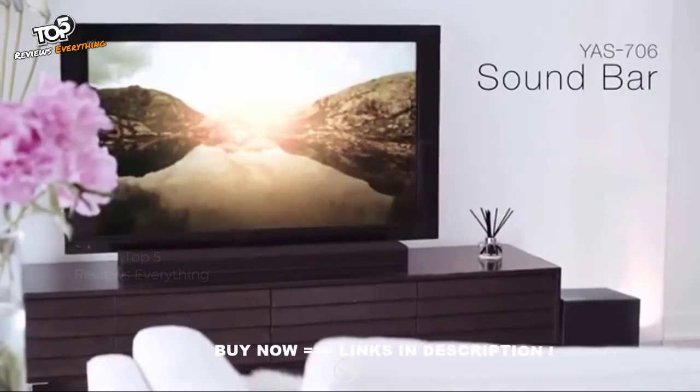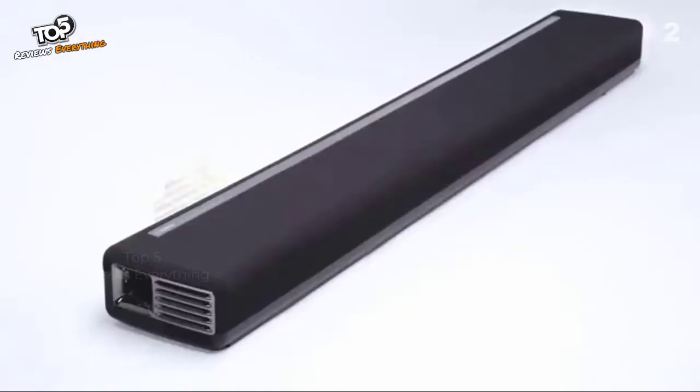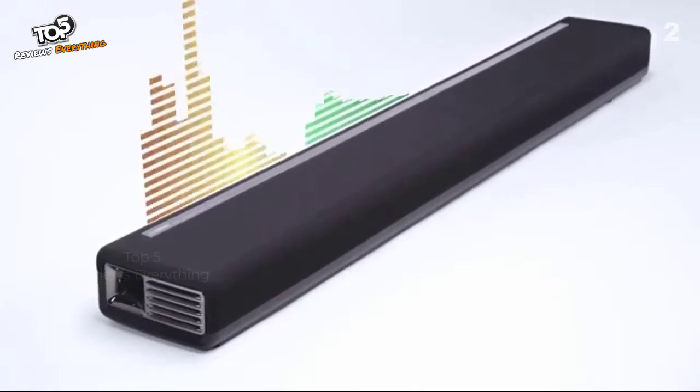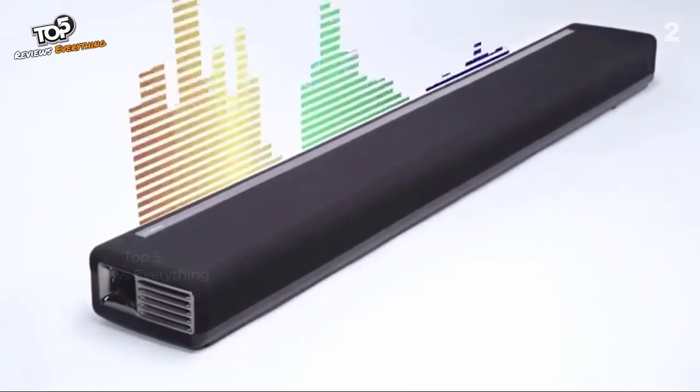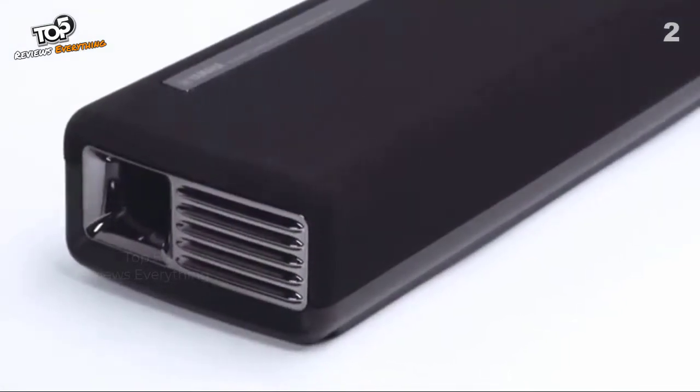The YAS-706 MusicCast Soundbar immerses you with an incredibly powerful listening experience. Bone-pounding bass, perfectly pitched mid-range tones, and clear as crystal high notes. You're not just listening, you feel like you're actually there.